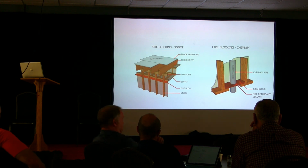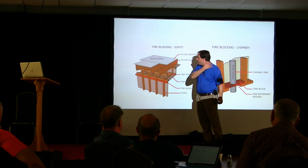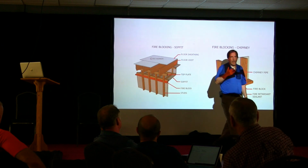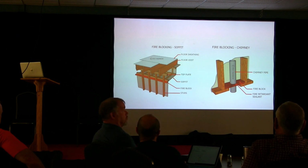Yes, sir. On your diagram there on the left, the fire blocking soffit, isn't there supposed to be blocking between each of the joists at the front wall of that soffit? So you got that soffit's continuously open. You mean here? It's a horizontal space. And so if the fire's in the soffit, can't it just go right in each joist cavity if there's not fire blocking there? Yeah, you've got a point, but there's nothing in the code that would necessarily require that. You're supposed to block that soffit.